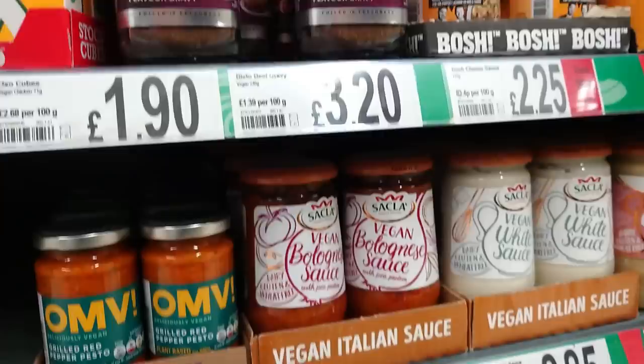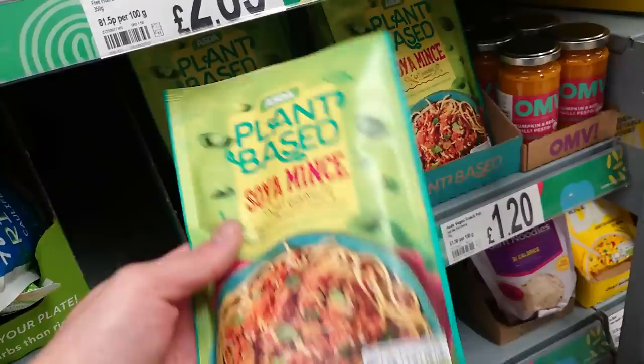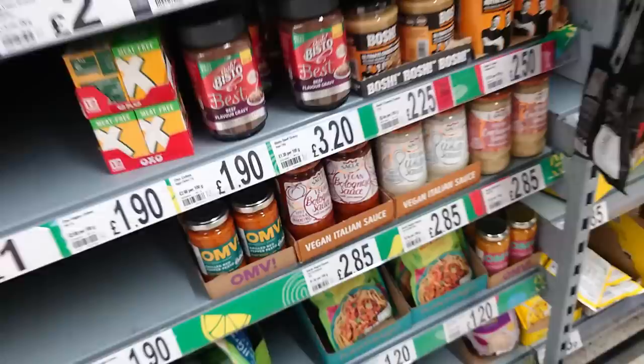And what's this here? Riced cauliflower for £1. And plant-based soya mince, is this? Oh, it's a dry pack. Yeah. For £1.20 from Asda's own. It's a really good range, this, to be fair. Yeah. We only complained about Asda because when they hyped their new range, was it last year, I think? They hyped it and said it was this major thing, and then we came in and it was one little bay like this. But to be fair, this is decent.